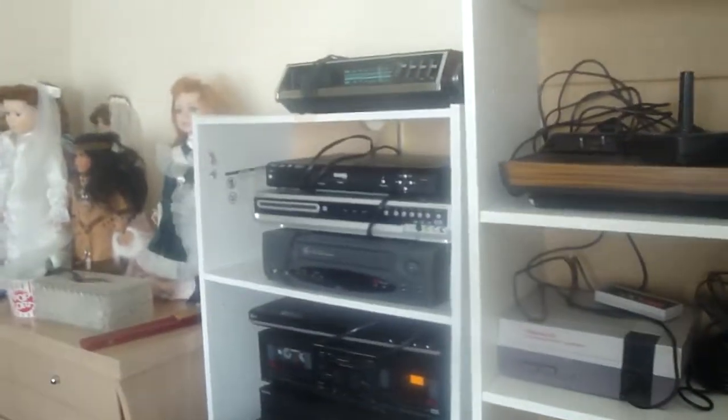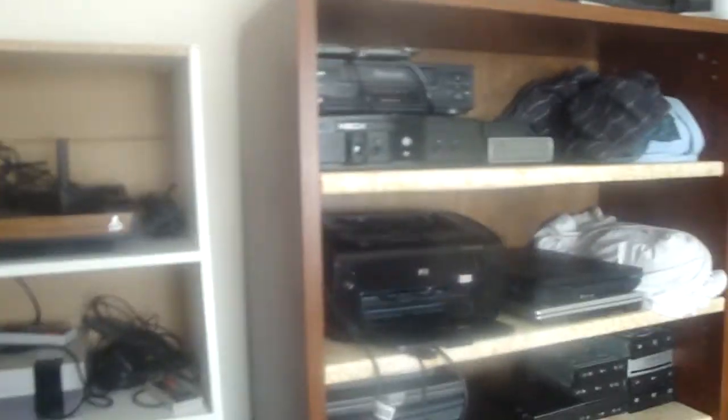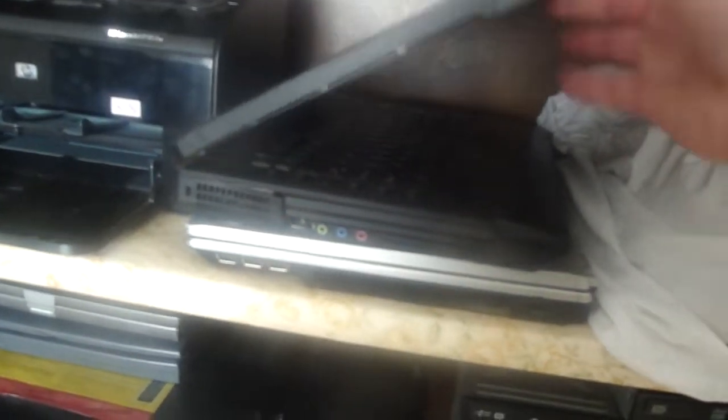Here's all the electronics I have. A lot of these are working. A tape player, a couple of VHS players that still work, a couple DVD players that still work, a couple laptops. I picked up a couple laptops thrifting at the time. They're older laptops, but I didn't really use them, but I have them and access here. And this is the whole room for the gaming room plus the drawing room together.